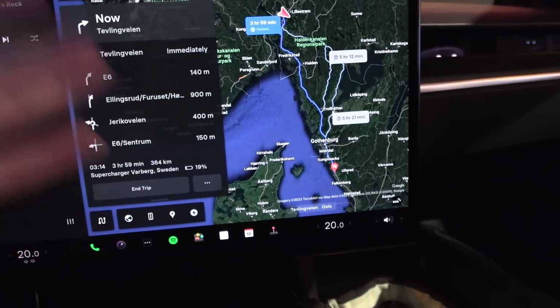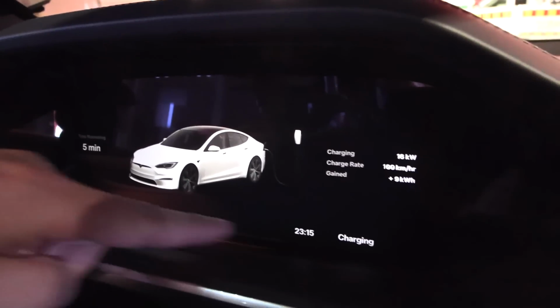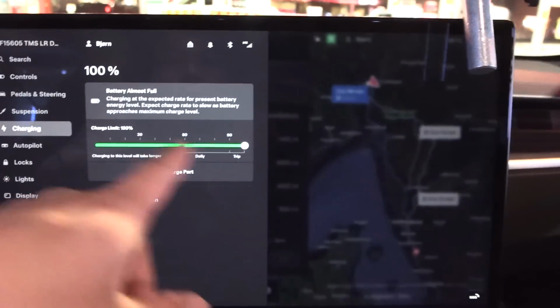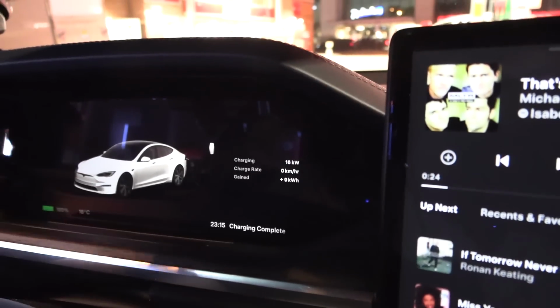We'll see, but we have a little bit of headwind, around 3 to 4 meters per second. But you see it's 16 degrees Celsius outside and it's 11. So yeah, this is it. Oh, 100% now. Okay, this is it. I'll do the final preparations, check when we're gonna leave, and then off we go.